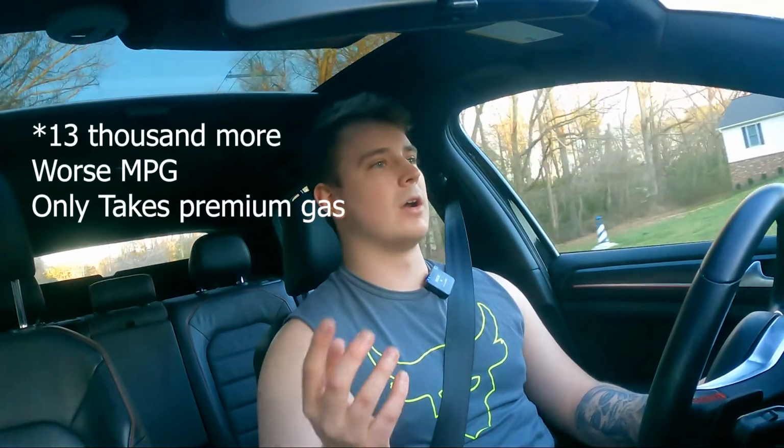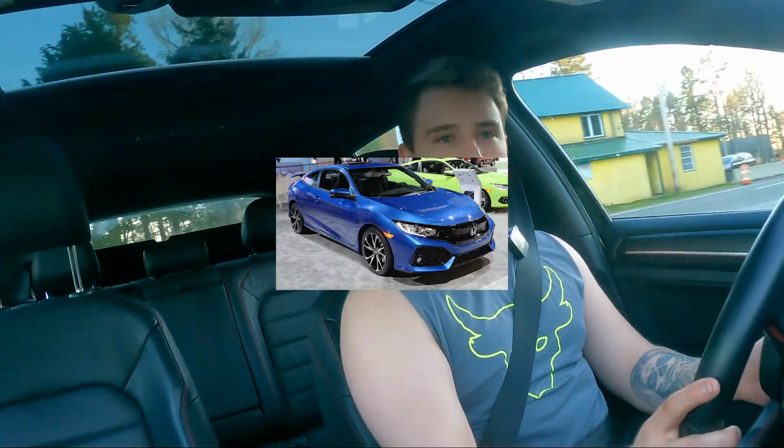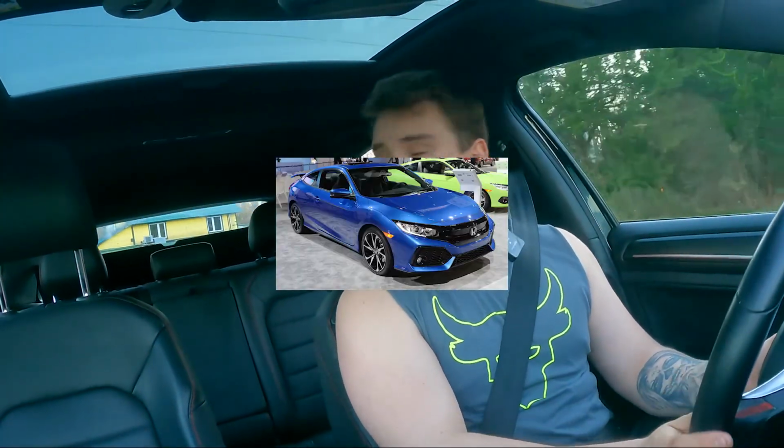Going above, you have the Golf R, which is this car but on steroids. It's got full all-wheel drive and added horsepower, but you're going to add about $10,000 of a difference in price. And the interior is just as nice, the screen's just as nice. The only other thing that I could equate it to is the Honda Civic Si. Now, the Si has a lot less power than this, and on top of that, the seats aren't as nice.